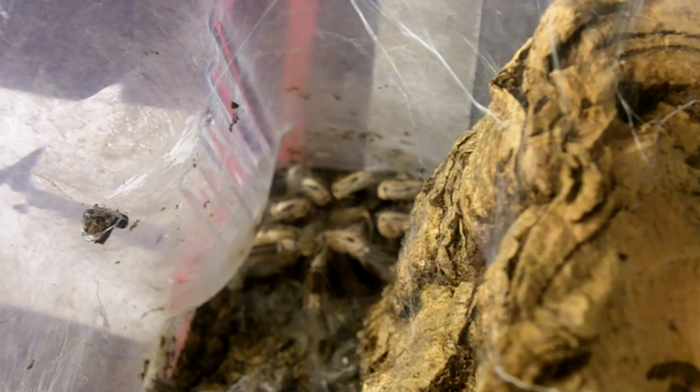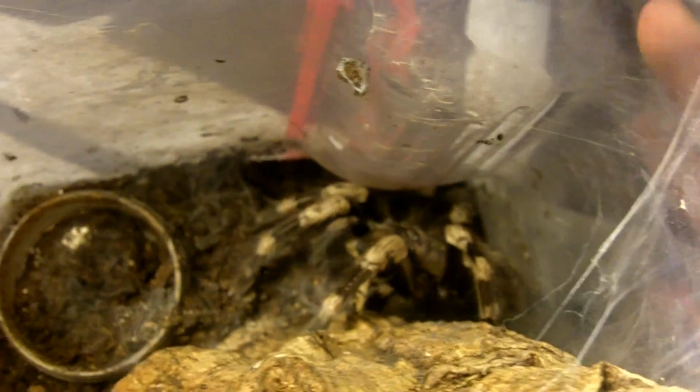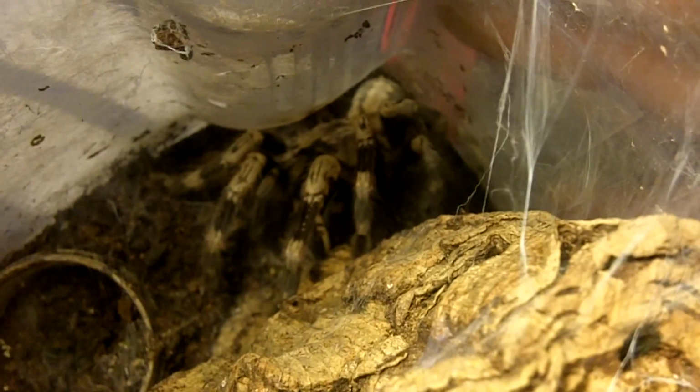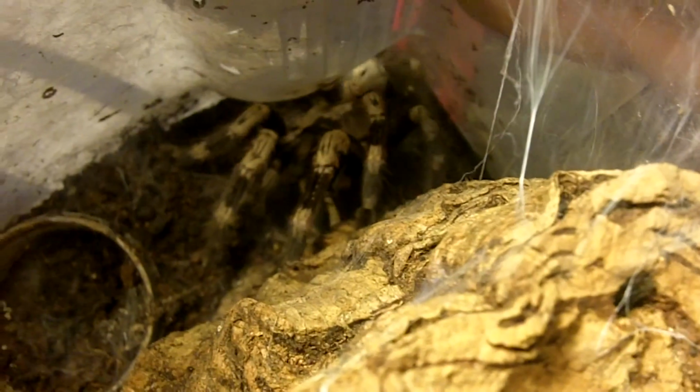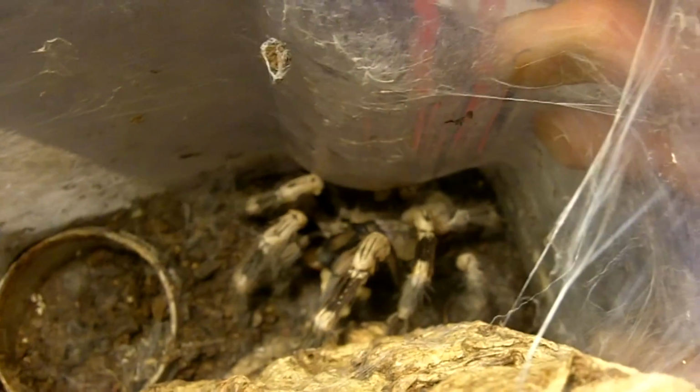This one here is a gorgeous Poecilotheria Miranda, which is the Bengal spotted ornamental. Wow, almost instantaneous. Very attractive looking pokey. Doing the funky dance.